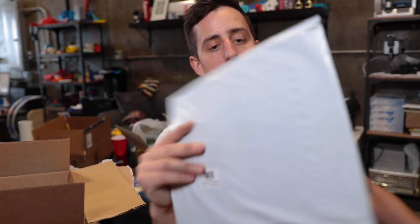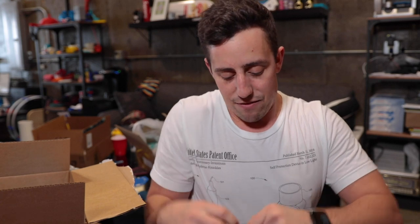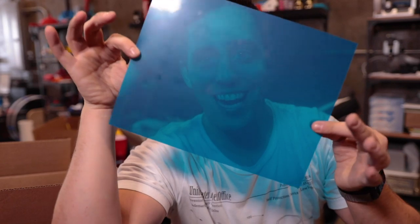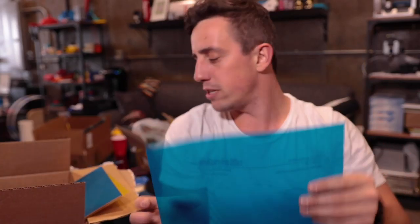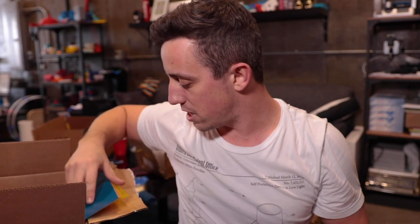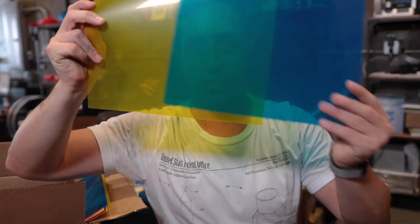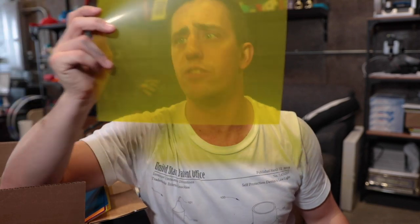Plus, we also got the filters for the invention today. So I'm going to be cutting these up and putting them into the sunglass sections of the invention. And each one is going to be a different color. And that way you will be able to see the world in all sorts of new filters and colors.